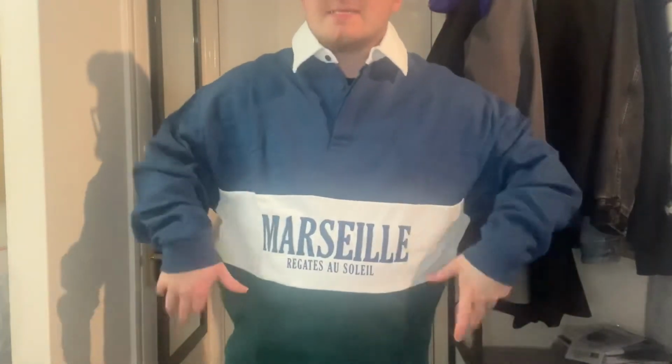This is what this looks like on. Now this is literally like a sweatshirt, so can you let me know, would you wear a t-shirt underneath this, or would you just go rogue? I would never typically wear a sweatshirt with nothing underneath. I wouldn't ever wear a jumper with nothing underneath, but I know people do. I wasn't brought up like that, but let me know.